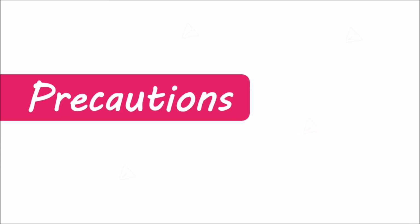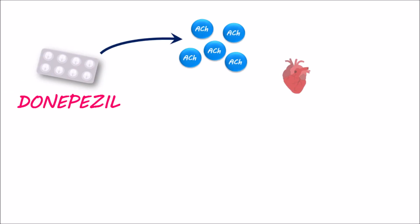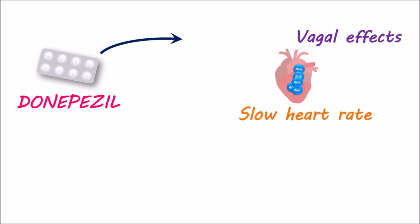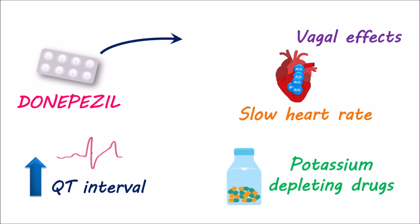Now, let's focus on the precautions to be considered while taking donepezil. As donepezil increases cholinergic transmission, it can increase vagal effects on the heart, resulting in a slowing of the heart rate. So for people with pre-existing cardiac disease, this drug should be carefully used. Donepezil can also prolong the QT interval in the ECG, which is associated with fatal cardiac arrhythmias. This can be further increased by coexisting conditions and concomitant medication. Care should be taken when you are taking diuretics or potassium-depleting medication along with donepezil.